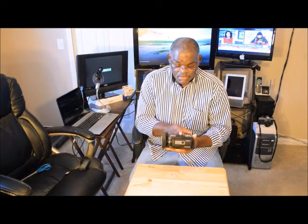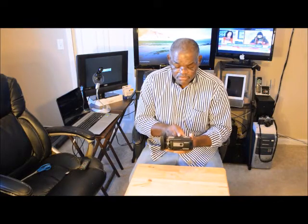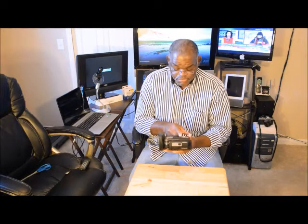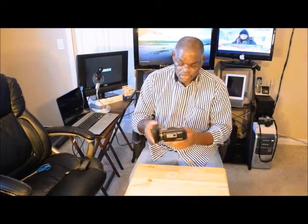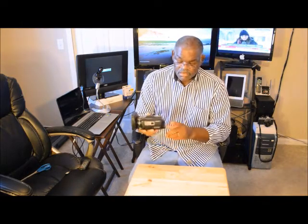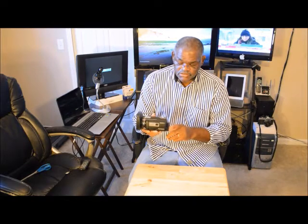Now that I know about this camera, I would expect to pay at least $2,500 for it. If it jumps up to $2,500, it's well worth it, because of the internal mechanisms, the stuff you can do with it, and the long life you get out of this little battery.